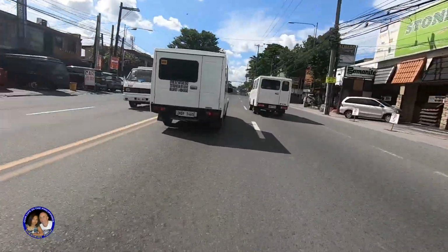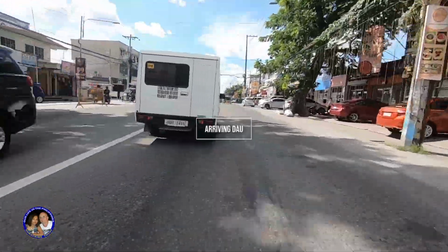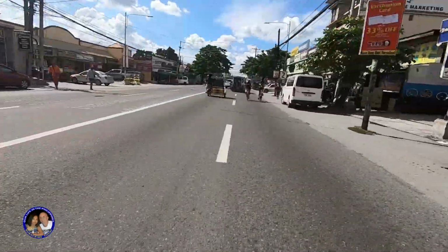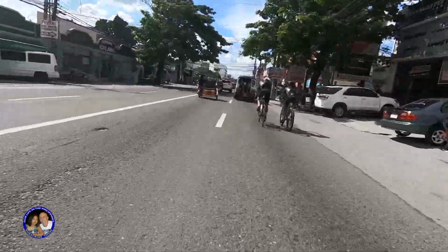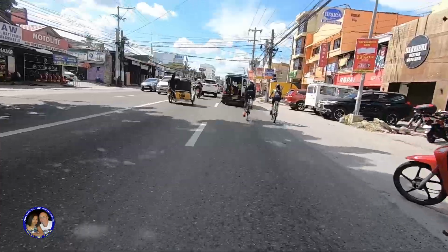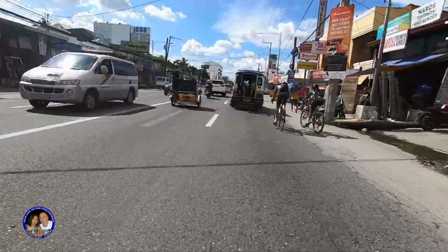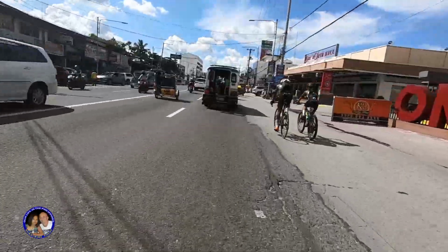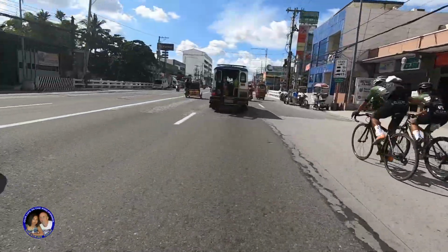So coming in to Mabalacat, here to the left is the checkpoint between Angeles and Mabalacat. Not strictly enforced anymore. I think they are looking for masks and, you know, general compliance with the rules. That's all I see. Most of the time, the officers are sitting under the tent and surfing their cell phones.